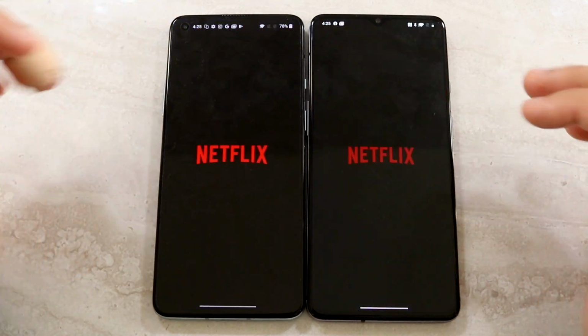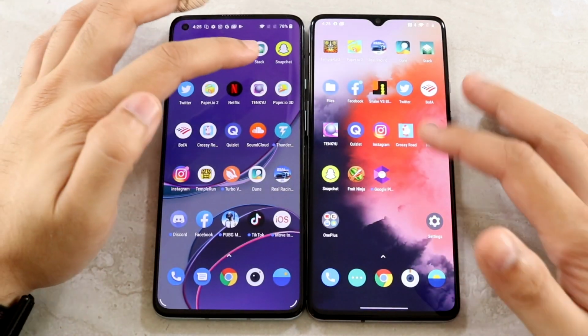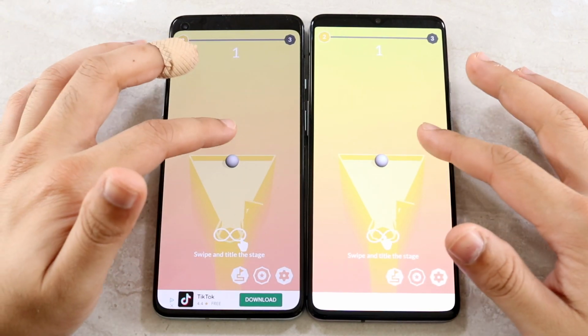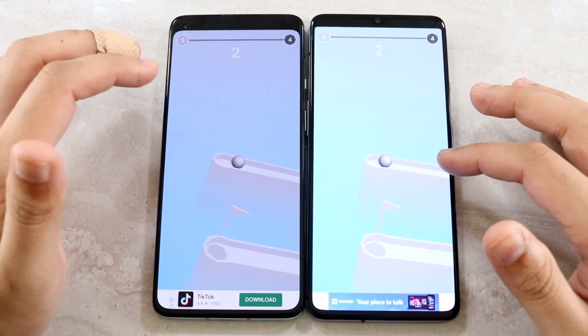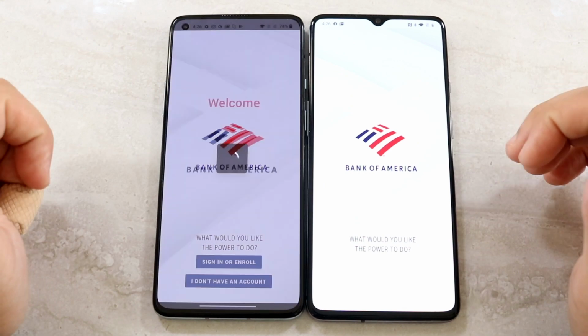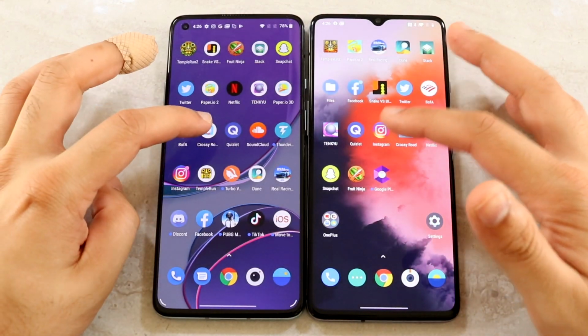Netflix, 3, 2, 1. The 7T again is faster. That's very surprising. I wasn't expecting this. TikTok, 3, 2, 1. And the OnePlus 8T is faster. The 7T a little bit behind. Not a ginormous difference like I stated before, but just a slight one as you can see. Gameplay-wise, as stated before, they're going to be almost identical. BOFA, 3, 2, 1. Okay, the OnePlus 8T is faster. The 7T a little bit slower.